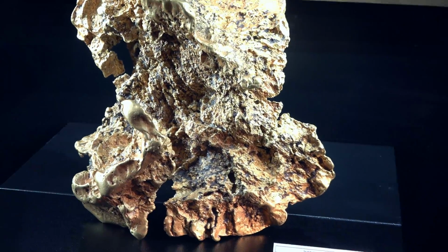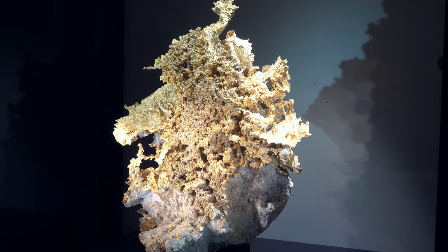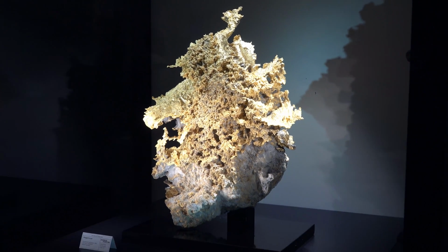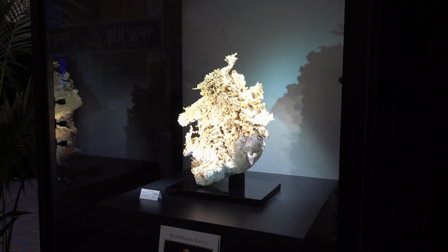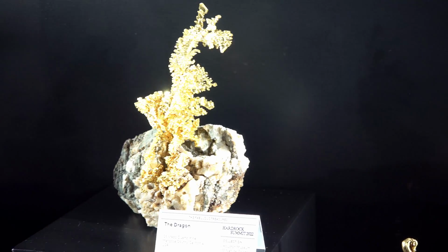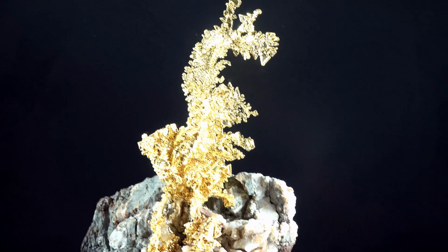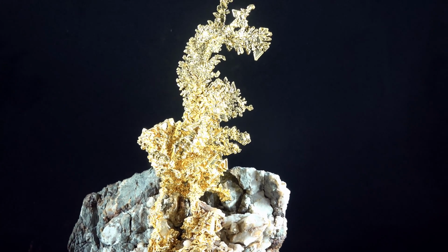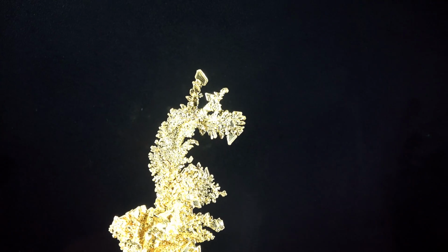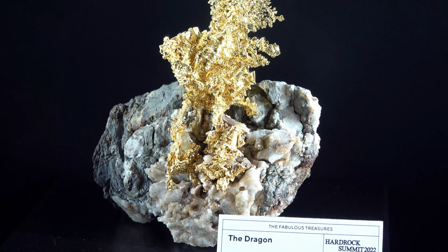This is from the Pinnacle collection as well. Look at that. It's from Western Australia. Oh my gosh, that is just... It's from Australia. Right up here is called the Dragon. I mean, wow. The sparkle on that. That's insane. That is just insane.